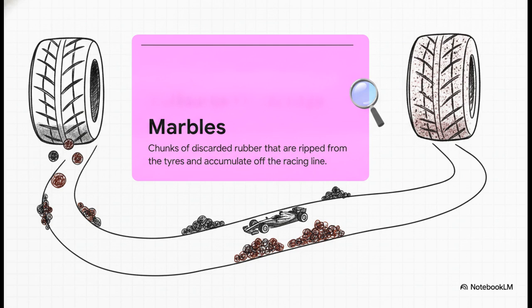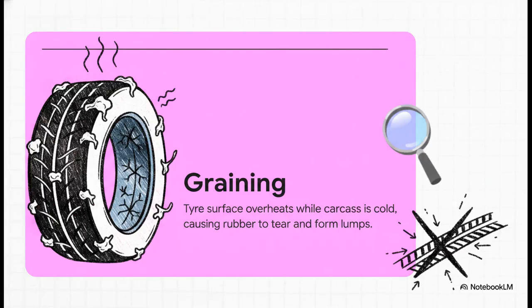But here is a wild trick. Right after the checkered flag falls, you'll see drivers purposely steer off the racing line to drive straight over these marbles. The sticky rubber clings to their hot tires, adding just enough extra weight to make sure their cars meet the FIA's strict minimum weight limit at the post-race inspection. Pretty clever, right?